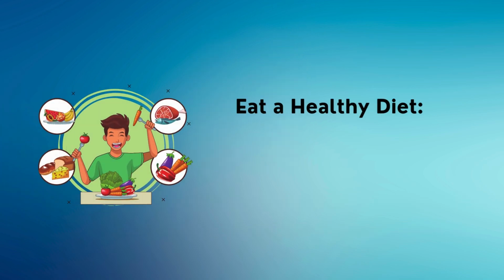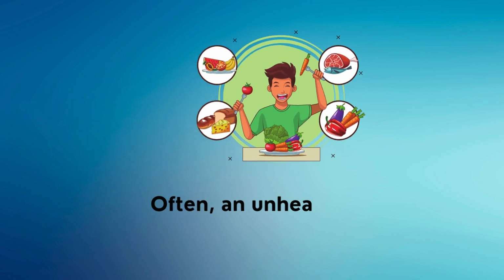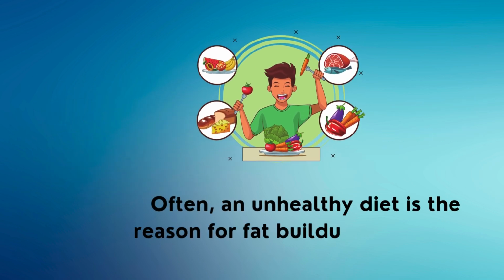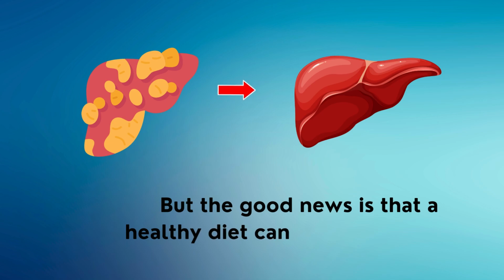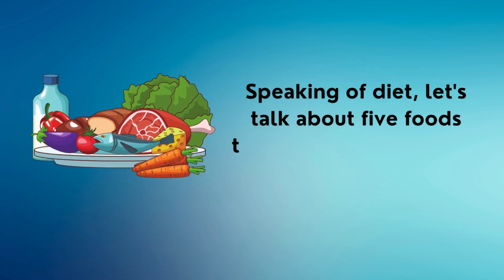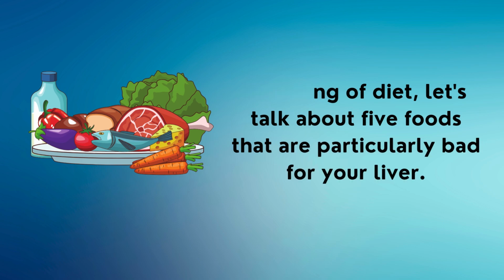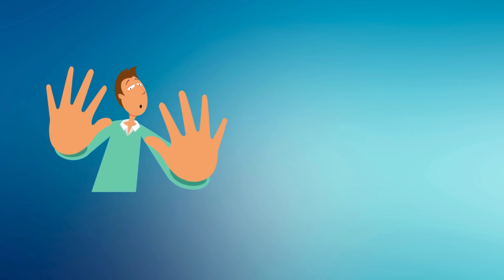Eat a healthy diet. What you eat plays a big role in your liver health. Often, an unhealthy diet is the reason for fat buildup in the liver. But the good news is that a healthy diet can help reverse this. Speaking of diet, let's talk about 5 foods that are particularly bad for your liver. If you have fatty liver, you should try to avoid these.